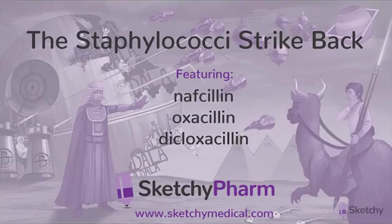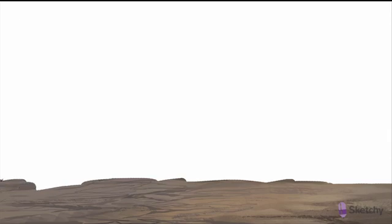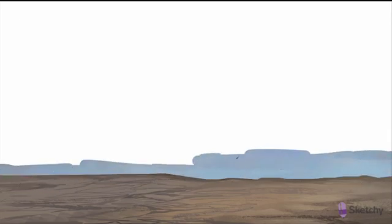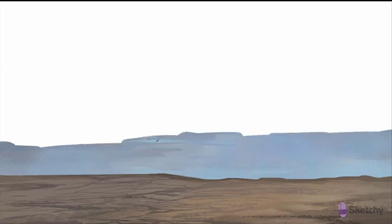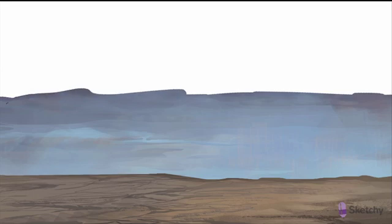It is a dark time for penicillins. Although the first death coccus has been destroyed, beta-lactamase producing staphylococcal species have crushed the rebellion. A group of anti-staphylococcal freedom fighters, however, led by nafcillin, have established a new secret base on a remote planet and continue the fight. And so our tour of beta-lactam antibiotics continues.